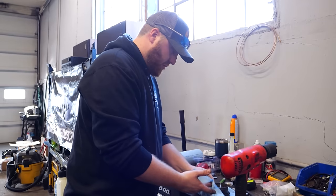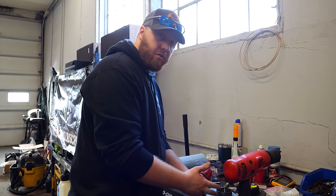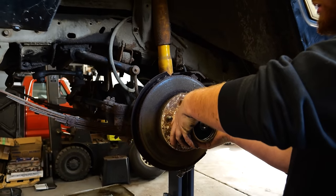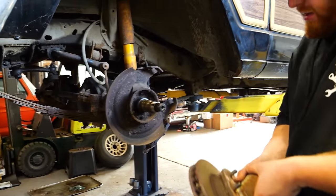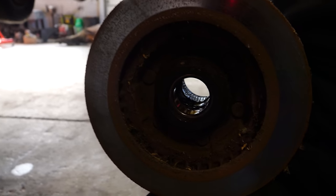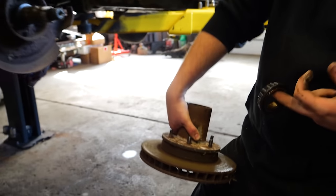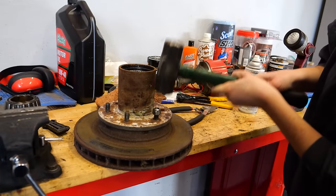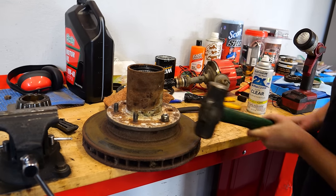Now those are what holds the preload on your wheel bearings and holds the whole disc assembly onto the truck. With those out of the way, the whole thing can come right off. And there's your outer bearing. There's your inner bearing and your seal. Go ahead and knock this apart and get it on the lathe and get it all cleaned up. There you go.